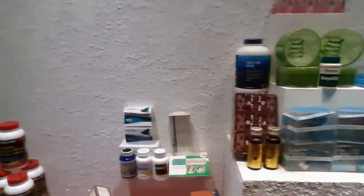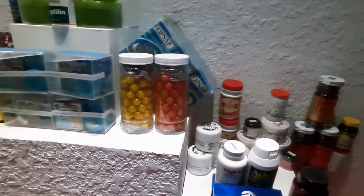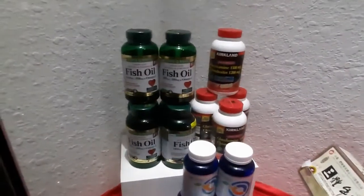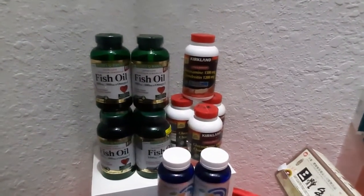Some vitamins and minerals. They even confiscated bath balls. Remember the bath balls from the 80s and 70s? My grandma used to use those in the bathroom for her bubble baths. They even confiscated Kirkland. I'm sorry, ma'am, you can't bring those here from Walmart.